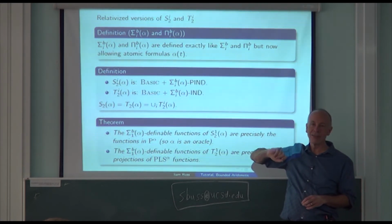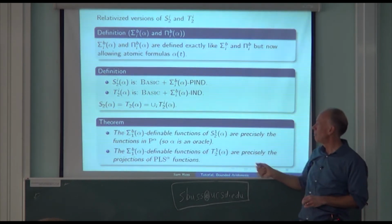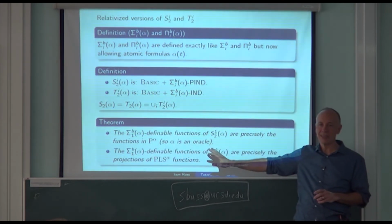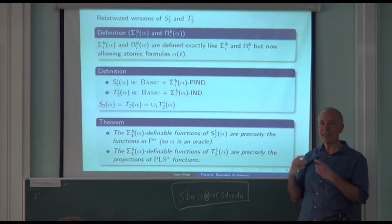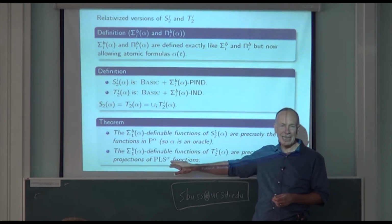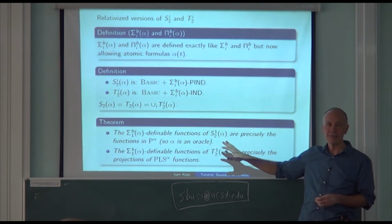And everything I said in the first lecture relativizes. If you're familiar with relativization in the setting of theoretical computer science, the same kind of thing works here. In particular, the sigma b 1 of alpha definable functions of S 1 2 of alpha are precisely the functions that are polynomial time computable relative to an oracle for alpha. Same proofs all work, it just goes straight through. We didn't use anything special about the base functions. We just used the fact they were polynomial time computable. And so now we're treating the second order predicate as if it's polynomial time computable. In other words, we're allowing it to be used freely in the computation. And likewise, for T 1 2, the sigma b 1 of alpha definable functions are precisely the projections of PLS alpha functions, which means PLS where the neighborhood and the feasible and the cost and the initial things may all depend on alpha. Okay.